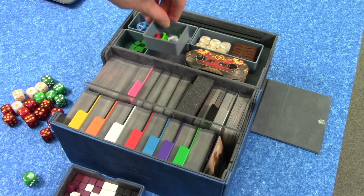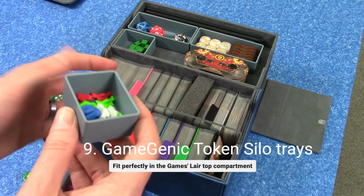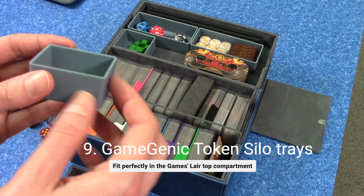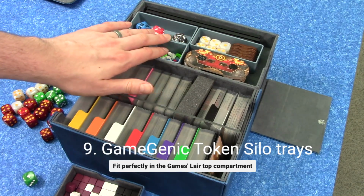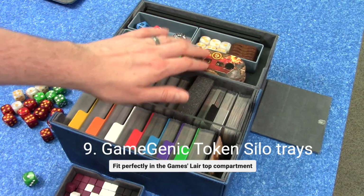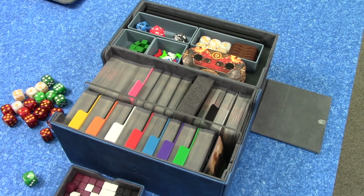Oh, and these containers did not come with the games layer. This I stole from another Gamegenic accessory called the token silo, but they fit just perfectly inside this container on top, so it kind of keeps things nice and orderly. I think that's it. So let's go to the next thing.